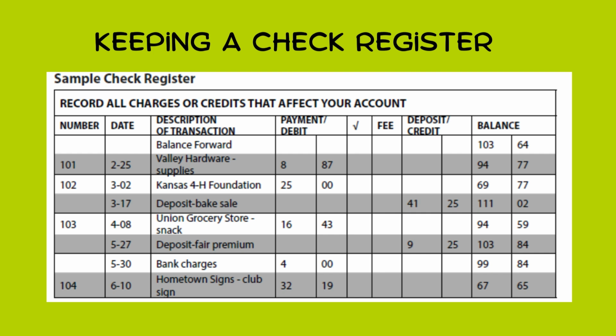When a deposit is made, the amount is recorded in the deposit credit column, and add this amount to your balance. So as you can see, they had a deposit on 3/17 for a bake sale, so they put $41.25 in the deposit credit.